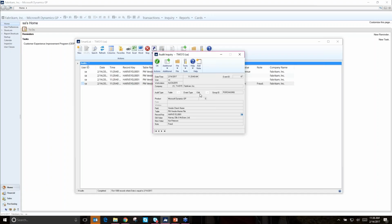Then we show you the event type. So we can track adding a new record, deleting an existing record, or editing an existing record. So this is just going to kind of give you a clue as to which activity was taking place. Then we've got a name for it, product name, again, third-party products, A-OK here, extender windows, any of that type of stuff, you can audit that. We'll just tell you which one you're auditing.